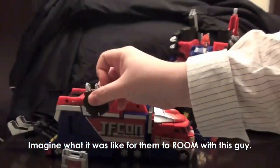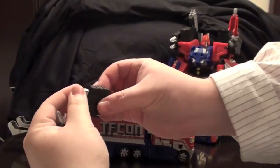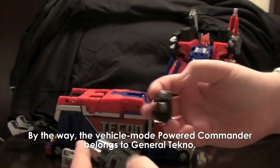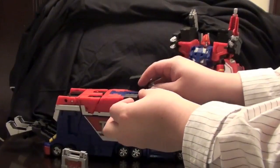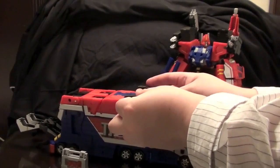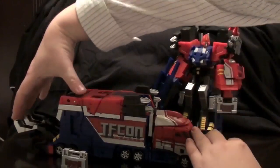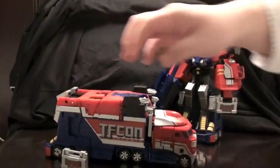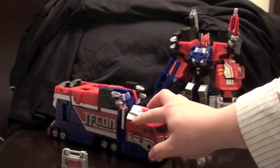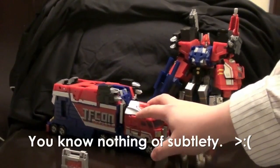He's also got these missile launcher thingamadoos. They spin. It's pretty interesting. And you can stick them on the trailer so that he can not only be a filthy Canuck sellout, but he can also completely shirk his whole idea of being in disguise and have just missiles on the trailer. So Optimus Prime gets special subtlety points for this one.